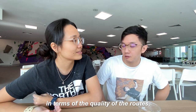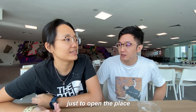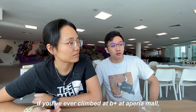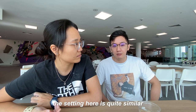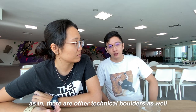In terms of the quality of the route, I also think the route setting has a standard to it. I don't feel like they rush through the setting just to open the place. The boulders that I tried are all pretty fun. All very classic, I feel. So if you've ever climbed at B+ at Aperia Mall, the setting here is quite similar. It's very powerful, very big moves, for the most part, as in there are other technical boulders as well.